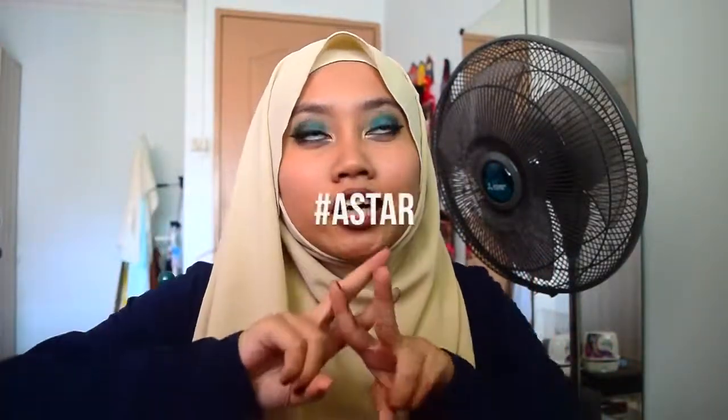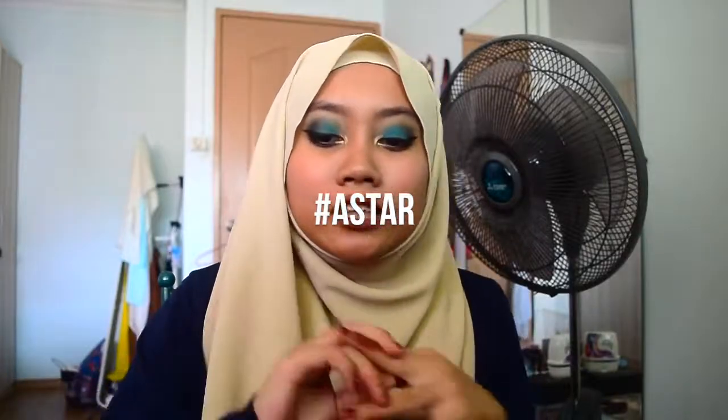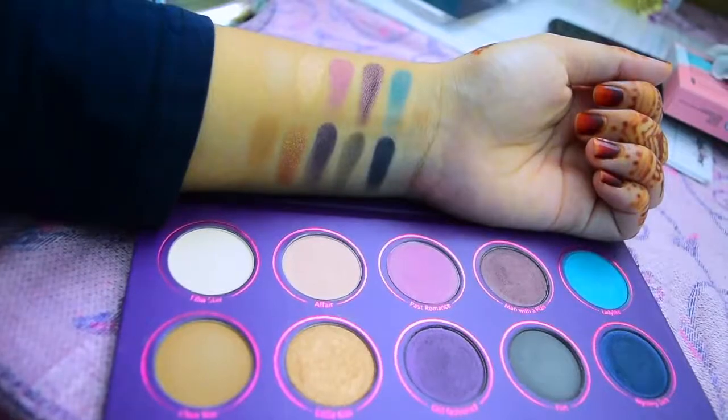Today is gonna be another series of the hashtag A*. It's basically Anisa Swatch's tutorial and review of a specific product. And this time it is the Zoeva Love is a Story palette. This comes with 10 beautiful shades. It's a mixture of mattes and shimmers.